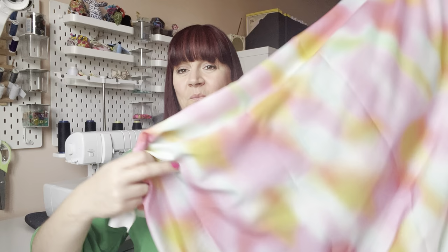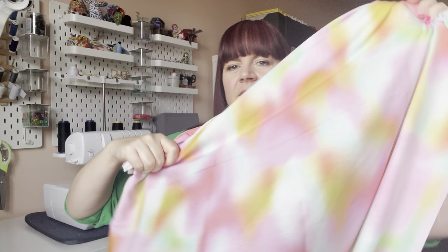Is stunning. Look at the pinks in that. And then we've got the Gutermann thread. Don't forget the little magazine with all the goodies in it as well. And then also this amazing 2.5 metres of viscose.